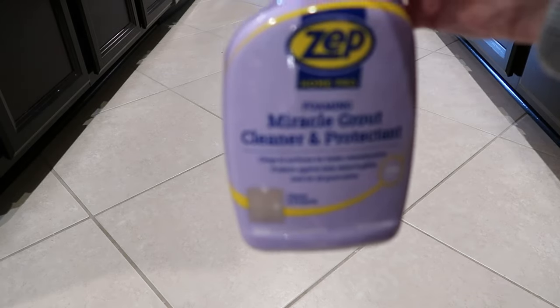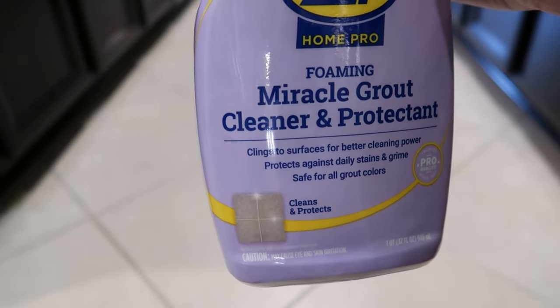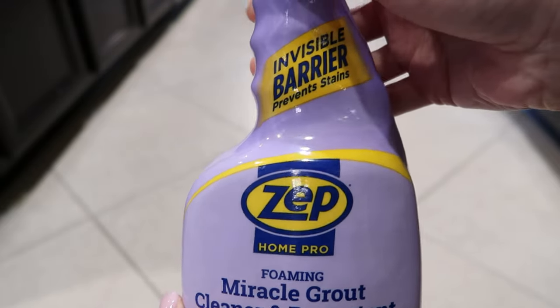Anywho, we are moving on to my kitchen. My grout in my kitchen is really dirty and grimy. What I'm showing here is probably what it's supposed to look like, a very, very light gray. And then in the high traffic areas, it is a darker gray. So I picked up this Zep Miracle Grout Cleaner and Protectant, and I've never used it before. I wanted to try it out.